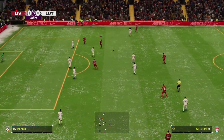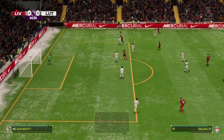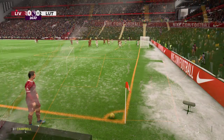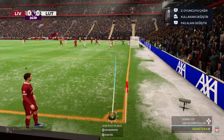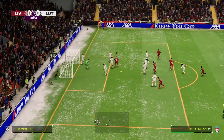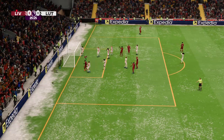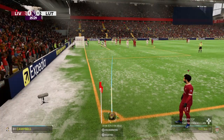Goretzka has it now. Mbappe. Oh, a fine block, and the deflection there before it went over the byline. Going to be a corner. Who can he pick out? Well, you can't really head them any better than that. But the goalkeeper was up to the task.